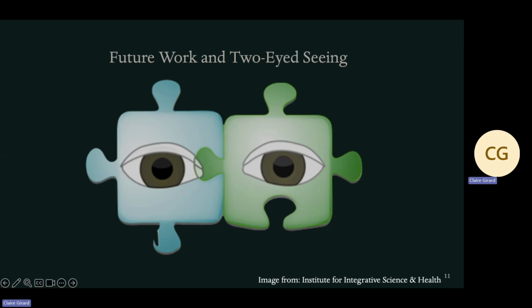Future work could track seasonal cycles of algae and nudibranchs. It could examine cultural uses or observations of invertebrate abundance, or it could include co-design studies with Indigenous communities. Understanding biodiversity from both perspectives leads to a more holistic conservation approach.